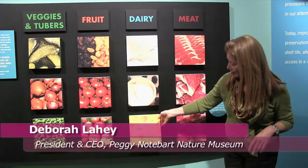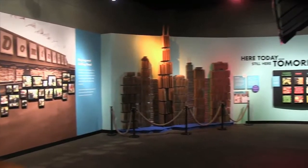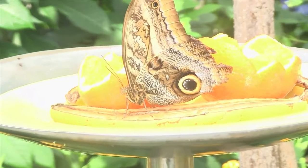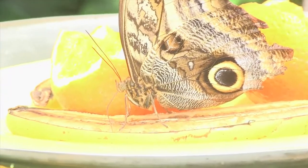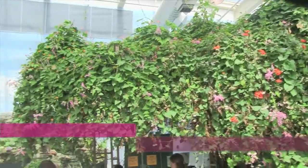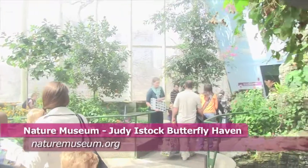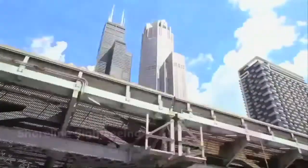cultured, and refrigerated. You must see the spectacular Judy Istock Butterfly Haven, the 2,700 square foot greenhouse home to more than 1,000 butterflies. Filled with water, flowers, and over 75 butterfly species, you will be transported to a tropical retreat. And for a panoramic, picturesque Chicago view, Shoreline is a must.